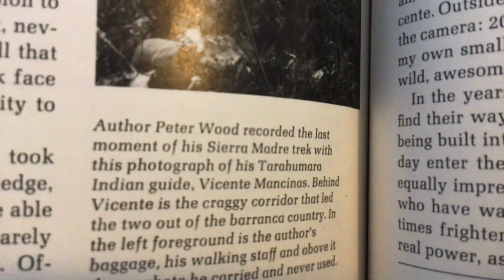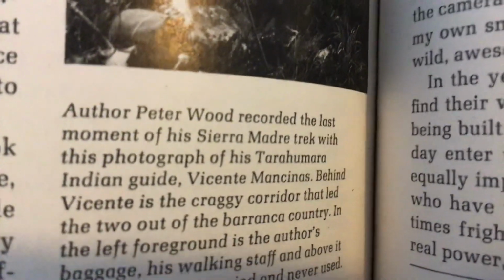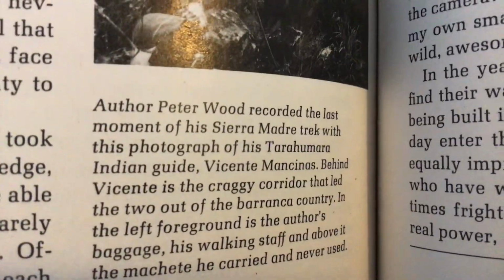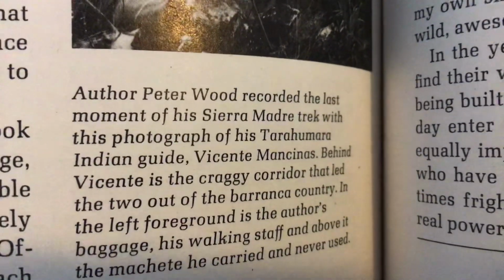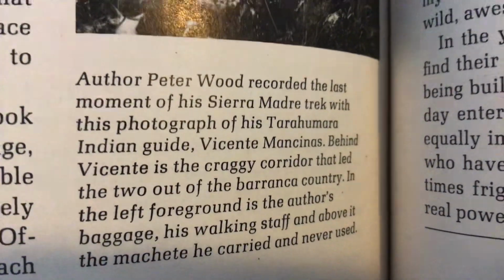Author Peter Wood recorded the last moment of his Sierra Madre trek with his photograph of his Tarahumara Indian guide, Vicente Martinez. Behind Vicente is the craggy corridor that led up to Barranca country. In the left foreground is the author's baggage, his walking staff, above it the machete he carried and never used. And there he is.